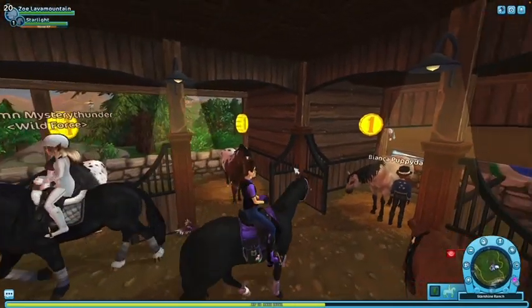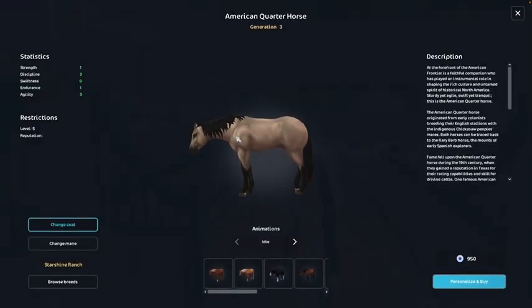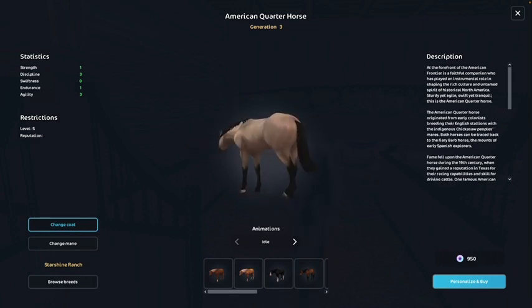Okay. Then over here is our beautiful, beautiful American Quarter Horse. I love this dun color. I fell in love with this also. This horse is amazing. I've already seen so many people with this horse. If you see its front right leg and its back left leg, there's a little coronet sock, if that's how you say it, and then like a little heel sock as well, which I found really cute.